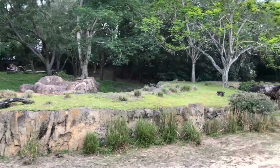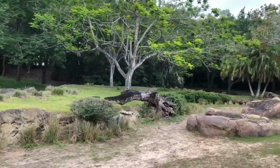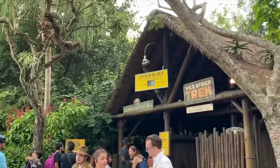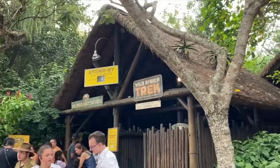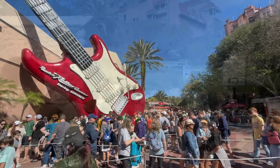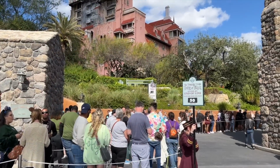Now here's a little cheat sheet for you, just in case you want to know which Genie Plus rides tend to get booked up the fastest each day. In Animal Kingdom, Kilimanjaro Safaris and Na'vi River Journey go fast. Over at Hollywood Studios, you're going to want to snag Slinky Dog Dash, Rock 'n' Roller Coaster, Tower of Terror, Mickey and Minnie's Runaway Railway, and Millennium Falcon: Smugglers Run.